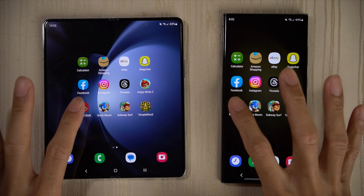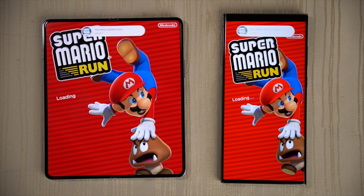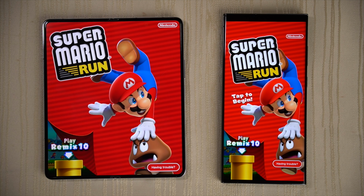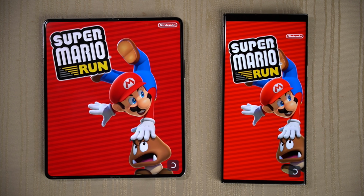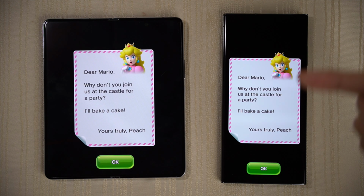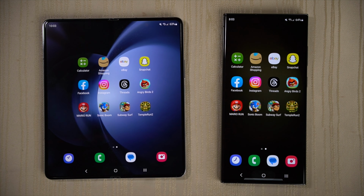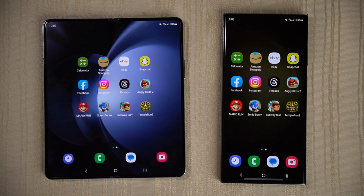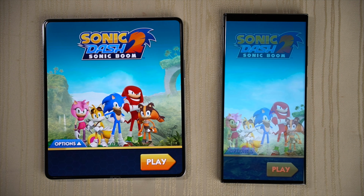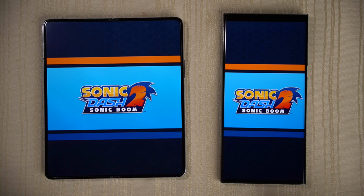Super Mario Run. Loading on both phones. Oh boy. Ooh, a little bit faster on the Fold 5. But faster on the S23 Ultra on the second step. Interesting. So I don't know, might call that one a draw. Let me know in the comments. Sonic Boom. Ooh, faster on the Z Fold 5. Bring it on.